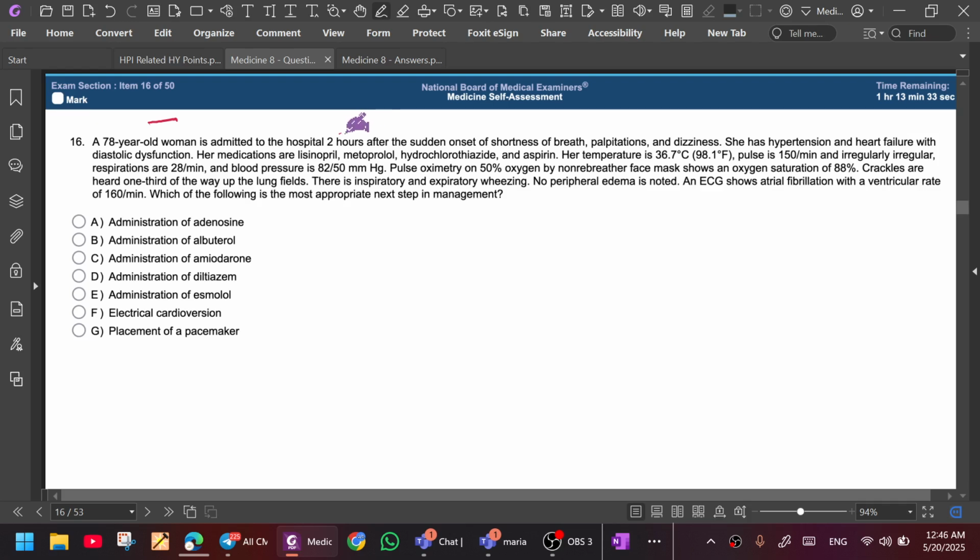A 78-year-old woman is admitted to the hospital with a 2-hour history of sudden onset shortness of breath, palpitations, and dizziness. History of hypertension and heart failure with diastolic dysfunction. Medications: lisinopril, metoprolol, hydrochlorothiazide, and aspirin. Temperature normal, pulse 150 and irregular, respirations 28. Blood pressure 82/50. Oxygen saturation is 88% on a non-rebreather mask.